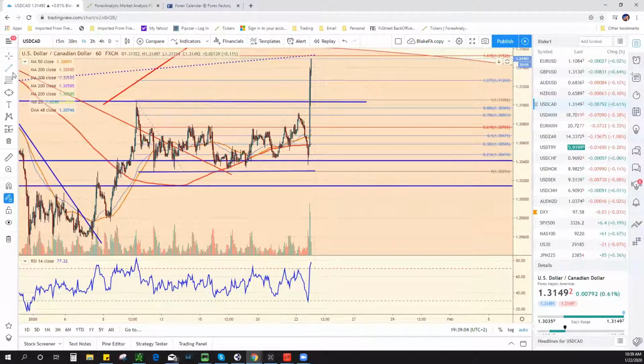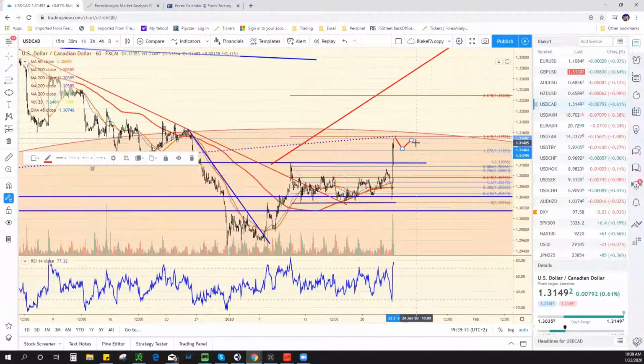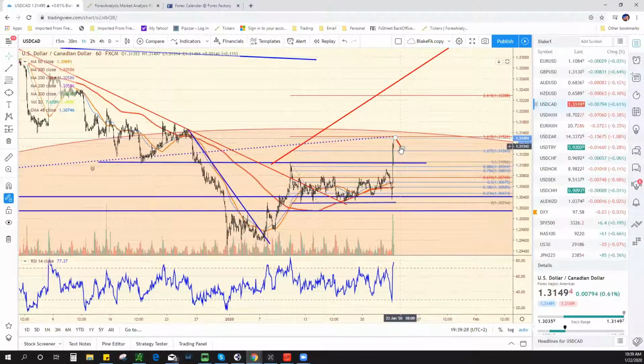So now, if we get a pullback, will it be all the way down here? I don't know. It might be like this, and then we break out. Then we do something like this, right? So that, I think, is now the risk for the dollar Canadian. Not so much lower, it's now higher. So what I'll be looking for is to buy dips. The question is, how far can it dip and will it dip? Those are the questions that I think we're going to find an answer to here in the next 24 hours.